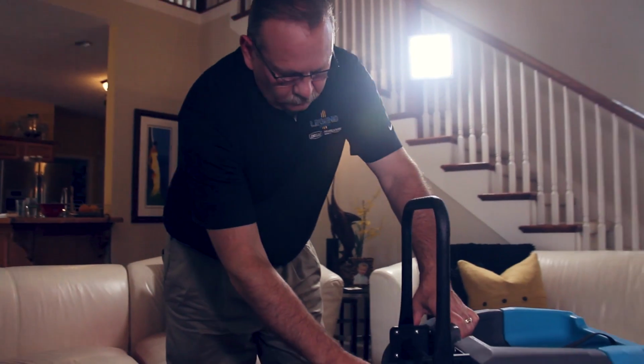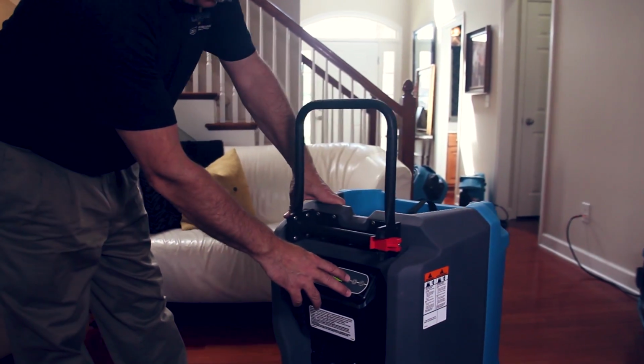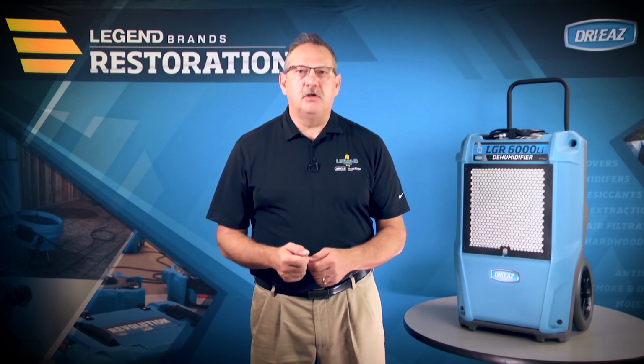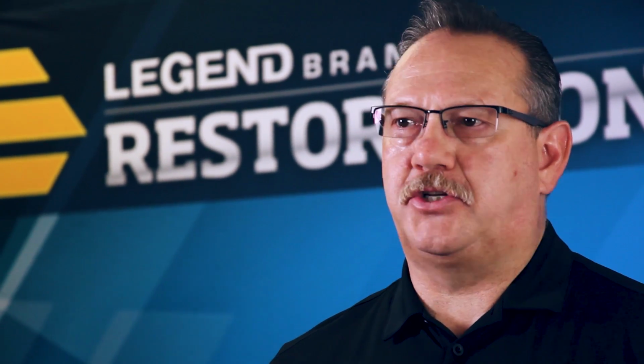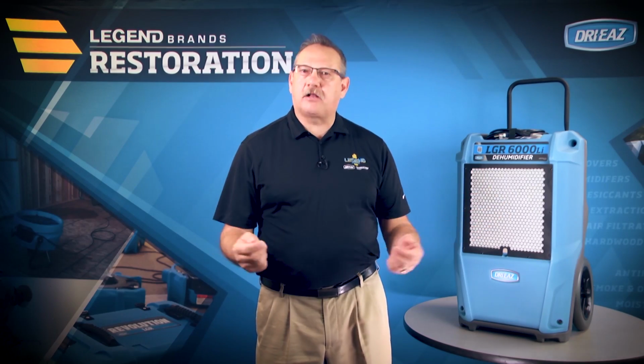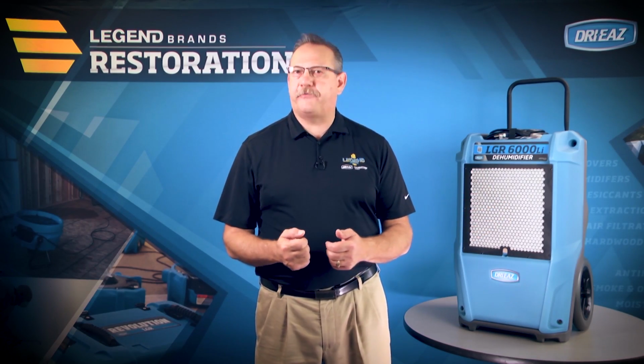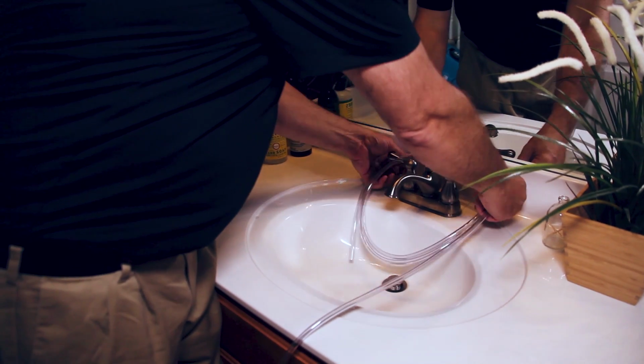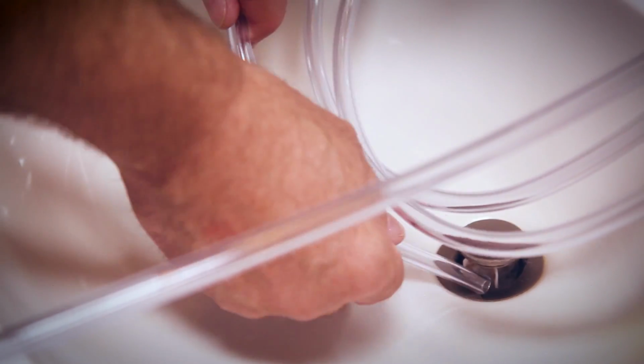The 6000 incorporates Dri-Eaz's exclusive EDT Extreme Dew Point technology, which means that its sensor-driven components respond to the ambient conditions and automatically adjust to optimize the dehumidifier's efficiency. It's technology that's already proven highly effective in the 7000 XLI and the Revolution dehumidifiers.